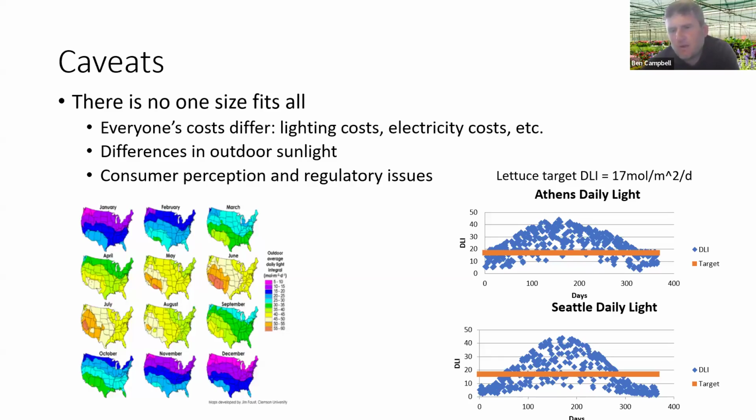So in Seattle, they have a lot more cloudy days, or days where the sun's not shining as much as compared to Georgia. Thereby, lighting may pay off to a greater extent compared to areas that are getting more sunlight. So where you're at will have a great influence on whether this is profitable for you to do, or whether just continuing with sunlight may be the way to go.